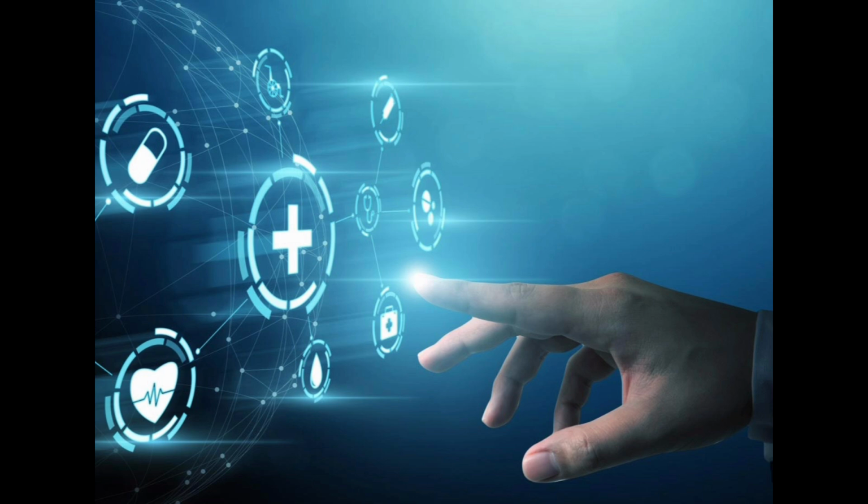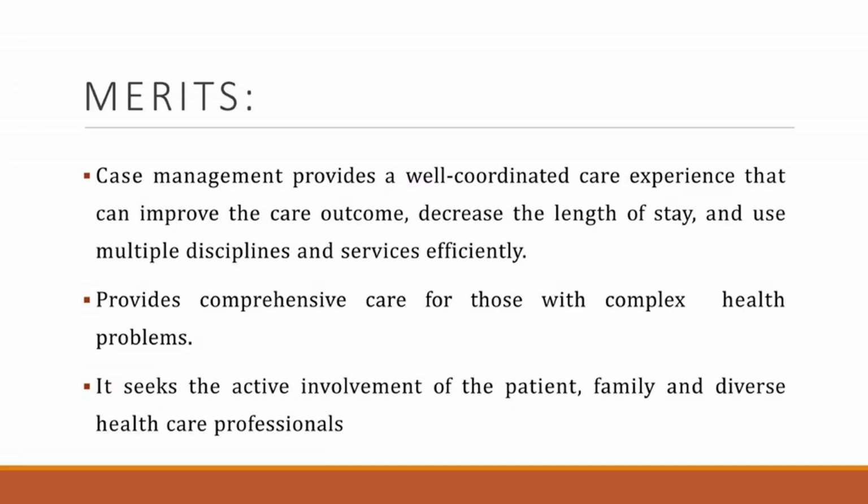What about resources? Does this model help there? It can. The case manager, since they're coordinating everything, helps prevent wasted effort and duplicated services, and makes sure the patient's getting the right care in the right place at the right time.